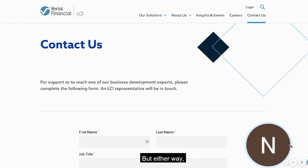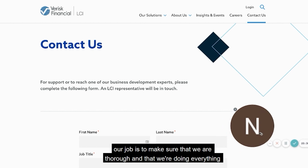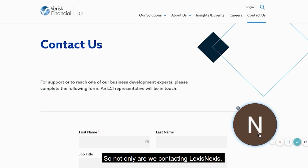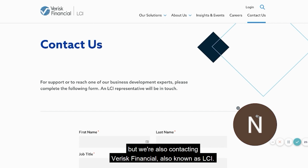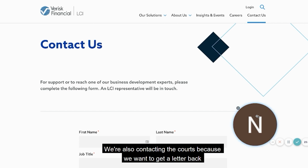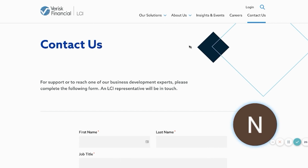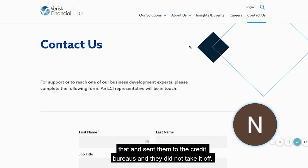But either way, our job is to make sure that we are thorough and that we're doing everything we can to get this information off of our clients' files. So not only are we contacting LexisNexis, but we're also contacting Verisk Financial, also known as LCI. We're also contacting the courts because we want to get a letter back from the courts confirming with us that they do not report such information like bankruptcy information to the credit bureaus. I've even had letters like that and sent them to the credit bureaus and they did not take it off. So it's really a time-consuming process to go through.